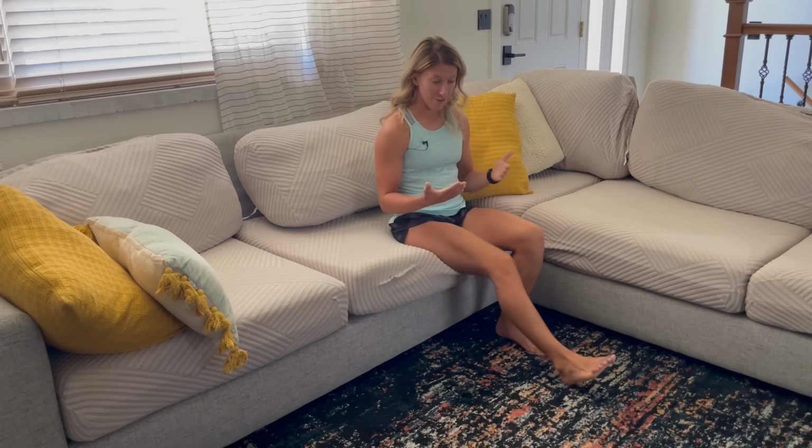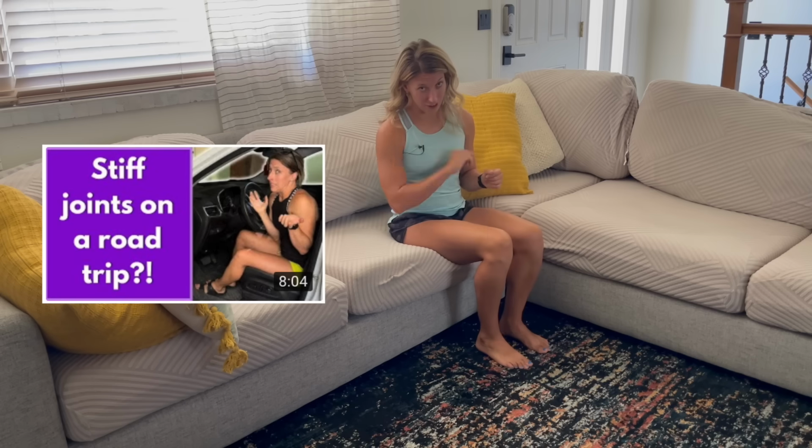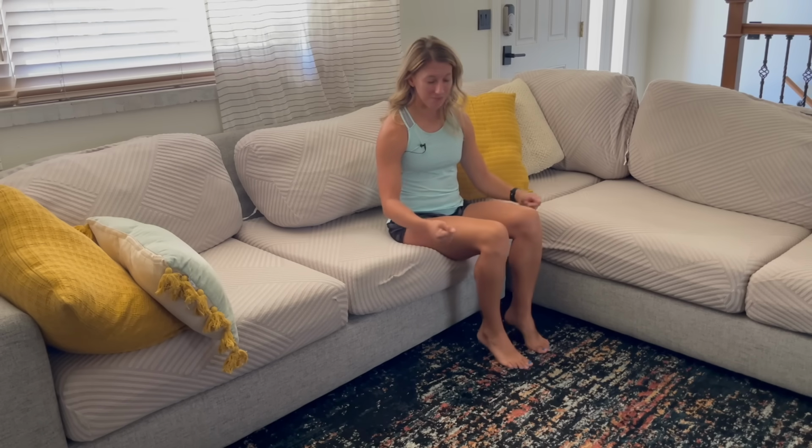Now, if this is painful, if this isn't feasible, maybe you don't have a lot of space, another one of my favorites is actually just lifting your heels and putting them back down. Lifting your heels and putting them back down. This helps tremendously when you're in a car or on an airplane in an area where you don't really have space to stretch out. I do also have a video to help combat stiffness in the car that you can watch after this. Lifting those heels up and down.